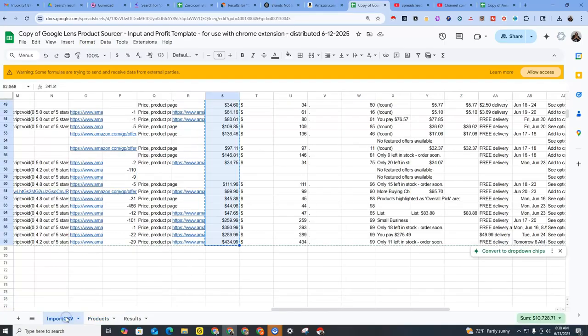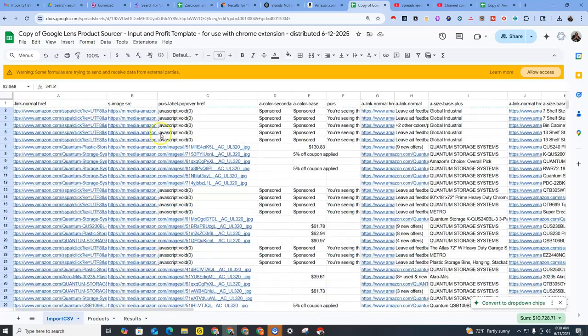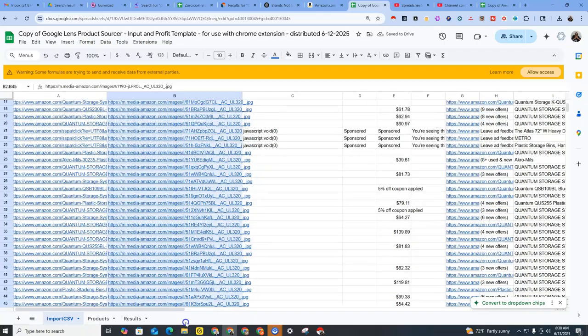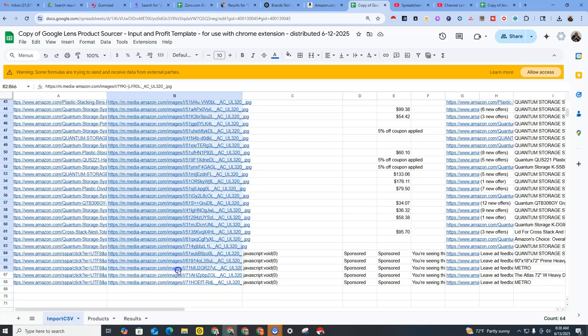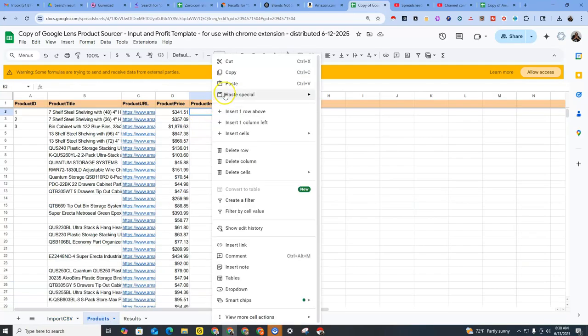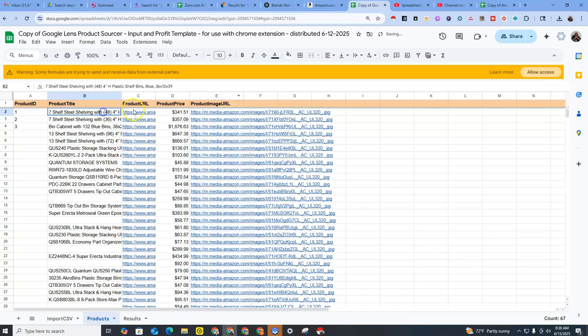And now I'll get the image URLs. It is the image URLs that are used to Google Lens the products. And this second column has the image URLs. You know they're image URLs because they'll have the word images in them or something that indicates an image, and you'll see a JPEG format, for instance, or a PNG or anything that's like an image format. I'll go back to the product sheet, and again, start from this row and just paste it. Okay, so now I have my titles, my URLs, product prices, and my image URLs.